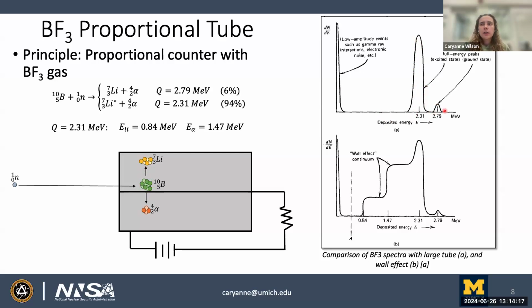And we can see very clearly that both the lithium nucleus and the alpha particle are depositing all of their energy into the detector. And then you'll also see this line here. This will be a recurring theme throughout capture detectors. Essentially, gamma rays can still interact with this gas and create some signal. But the range of an electron in the gas is very large, so it will not usually deposit all of its energy. So if you're using this in a lab setting, you can set a pretty low energy line to discriminate between gamma rays and neutrons.